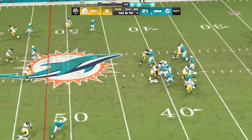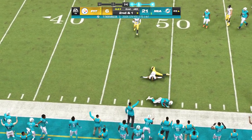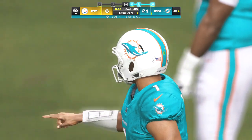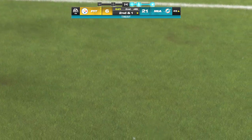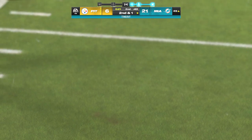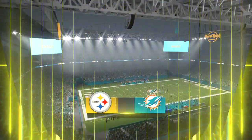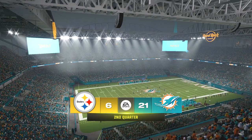Tua now on first down. Throwing for Smith on the out route, and it's caught. And this will leave him a yard short. Nice pickup of 9 yards on first down. Now the Dolphins will use the last of their timeouts as the clock will stop with 21 seconds to go here in the first half.